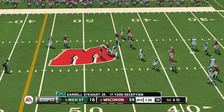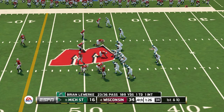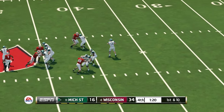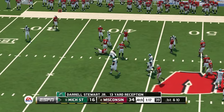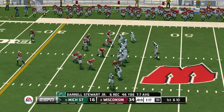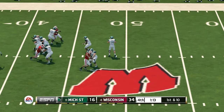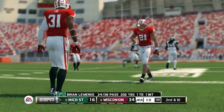This guy has that innate ability to get just enough distance from a defender to make a completion possible. You don't see it from every receiver, but this guy's got it. And he's immediately tackled. Just over a minute in the fourth quarter. Wide open, he drops it.